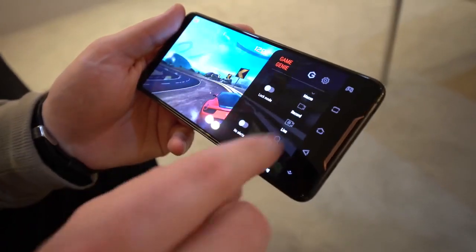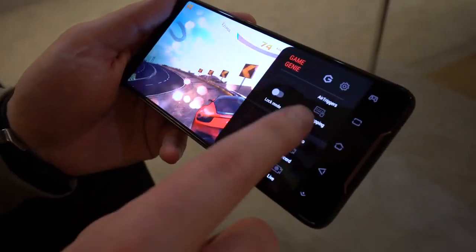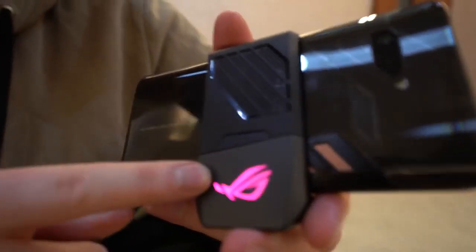It goes even deeper than that. You can go live from here, you can do display scaling, you can record your gameplay. This is an actual functioning fan which will cool down your device, allowing it to perform better over longer periods. So as you can see, the RGB carries through onto this adapter. You can actually hear the fan.